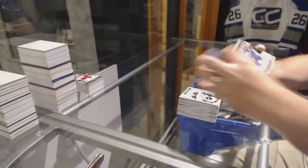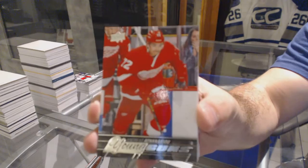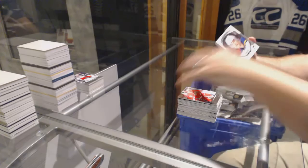For the Oilers, Teddy Purcell. Edmonton Oilers canvas. We've got an Andreas Athanasiou, Young Guns for the Red Wings. Andreas Athanasiou. We've got a portrait of Colton Parayko, St. Louis Blues rookie.